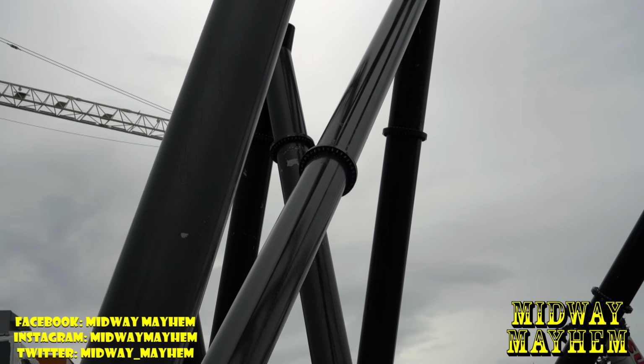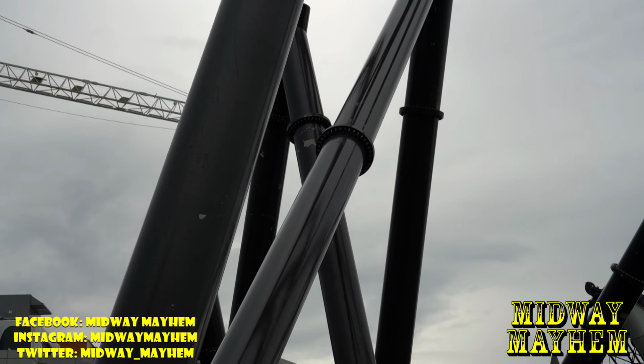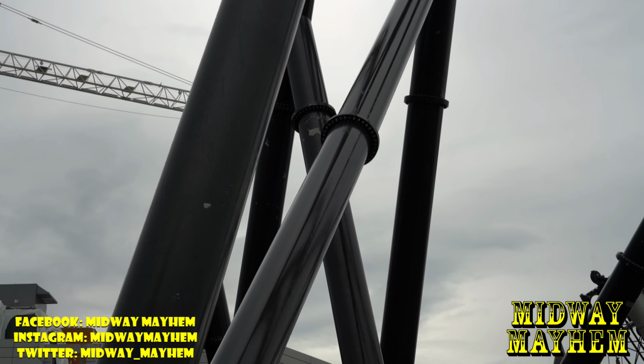Well, it looks like crews have been busy torquing down bolts. As it was pointed out to me, we have some torque stripes on here, so they know if it's physically moving.